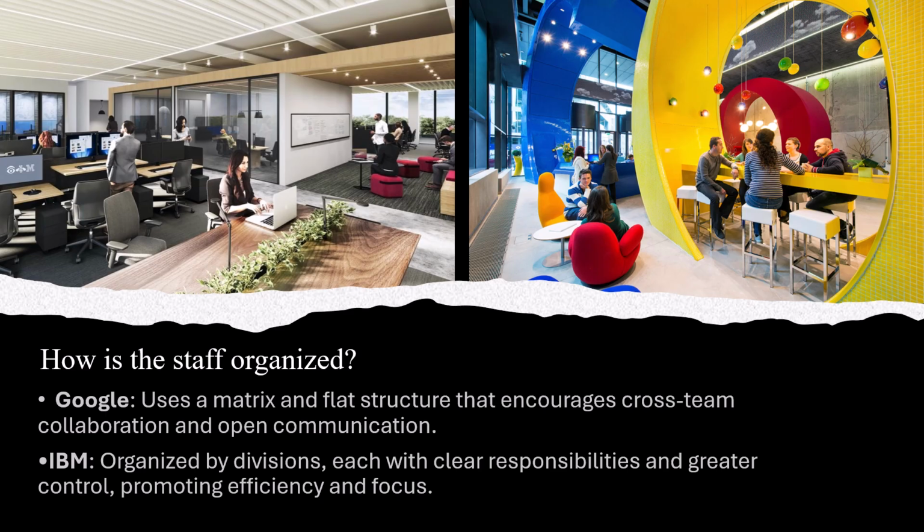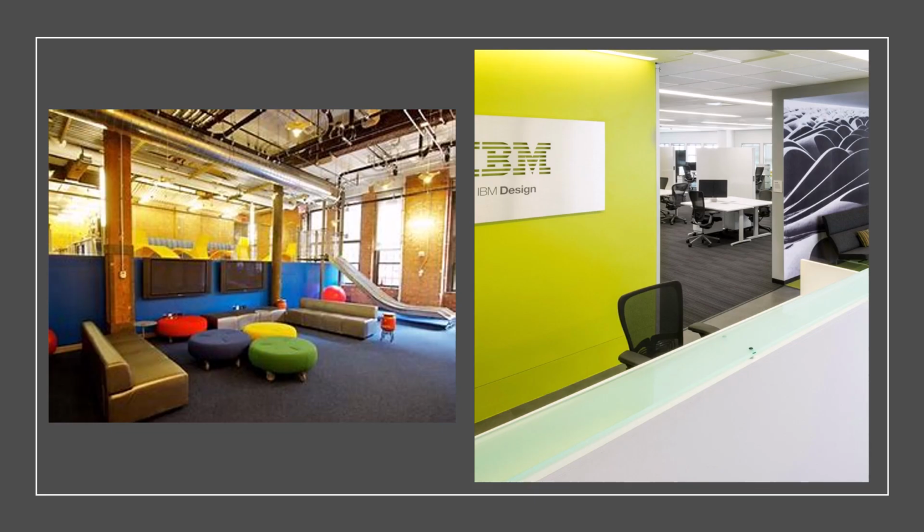In short, Google's structure supports teamwork and flexibility, while IBM's setup is more focused on clear roles and efficiency in different areas. Then my groupmate will continue with question 3.